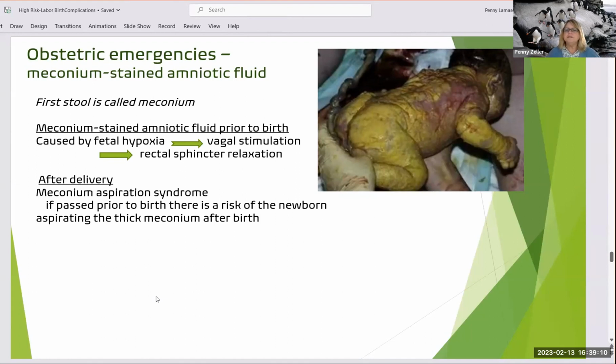So what this usually leads to, if they aspirate it, is a pneumonitis, which is inflammation of the lungs. It's really hard to treat, not necessarily an infection, but inflammation, which causes edema, and then they have trouble breathing. So this is definitely a high-risk situation.